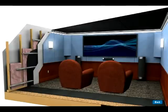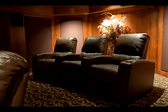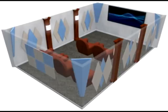Last, but definitely not least, are bass traps. These traps are important because they reduce bass buildup, which occurs in a room's corners. Remember, all of these products are effective on their own, but combine as many as possible for the best acoustical treatment.